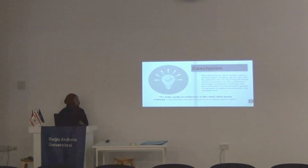So, conclusion. After discussing the whole concept of passive cooling design in buildings and how they have the potential of not only improving the thermal comfort of buildings, but also contributing to less energy consumption in buildings and a more sustainable built environment in general, it is necessary to explore these potentials at a macro level. As it was said by the president of NIBA, we define quality in architecture as that which elicits human well-being.